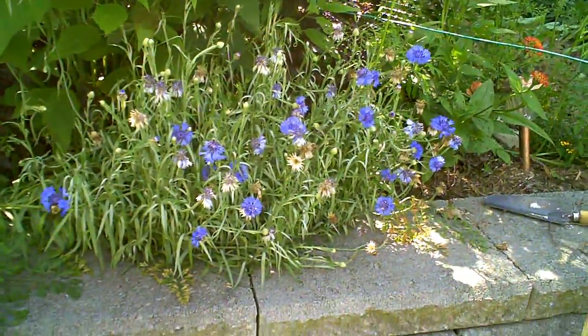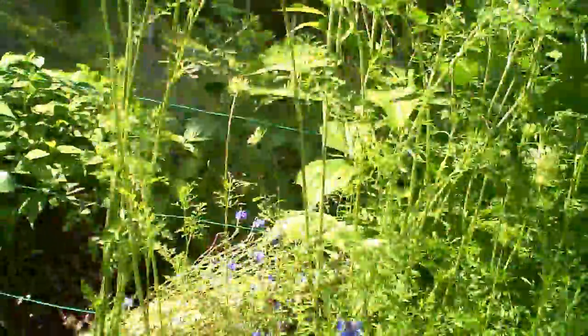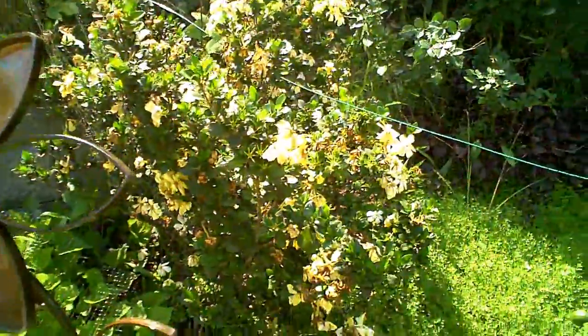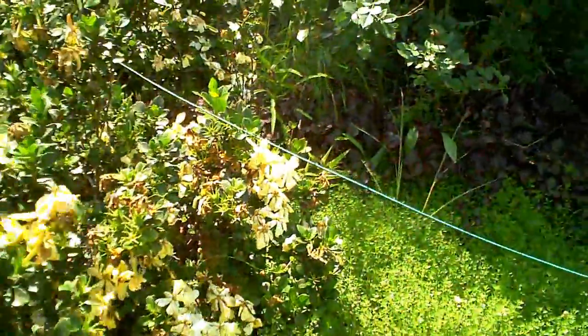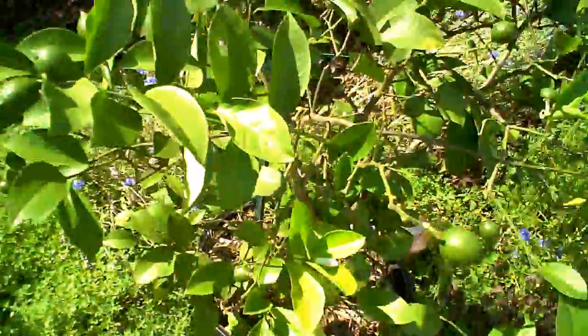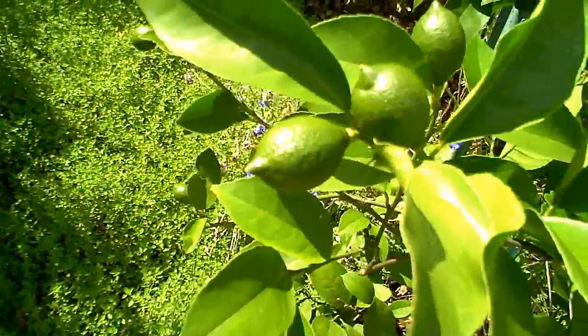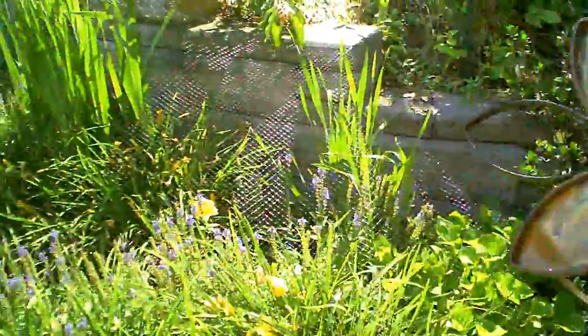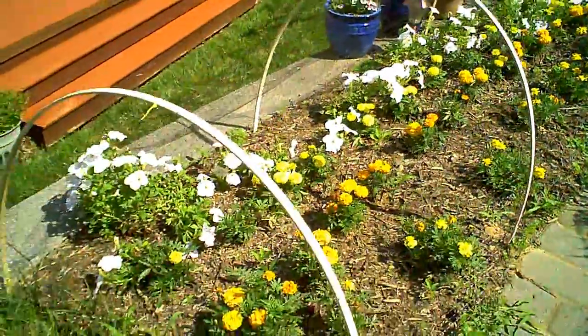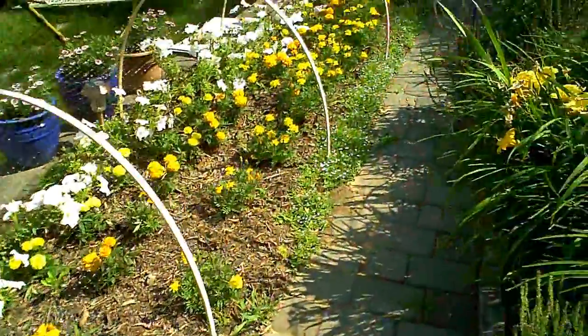Our bachelor buttons are still blooming, which is very nice. Our Queen Anne's lace, we saw some on the other side of the garden, is starting to bloom. So this side of the garden is doing very well. Fortunately, we missed most of the gardenia bloom here, but it was nice before we left. And look at these, some beautiful lemons on this tree here, so we're happy about that. On this side of the garden, we've got a little bit of pruning to do, but other than that, this side looks okay.